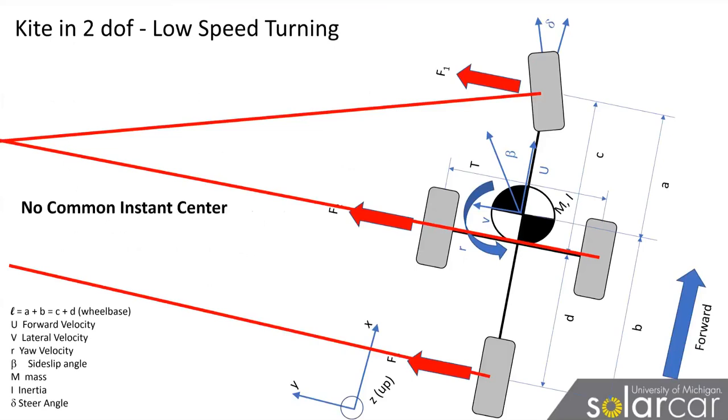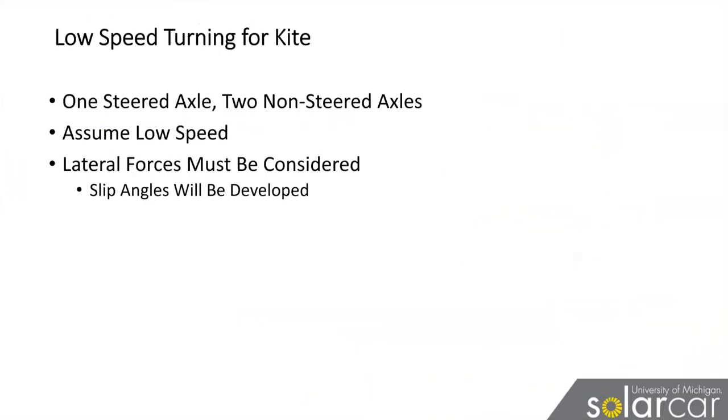There is no common instant center between the three different axles because I've got two that don't steer, and that's pretty much by rules that they don't steer. Any axle behind the center of gravity can't steer. And I've got one that steers, so I end up with no common instant center. This makes this far more challenging. So this implies that you're going to have to generate slip angles, and then if you generate slip angles, you're going to generate lateral forces, even at low speed and low lateral accelerations.